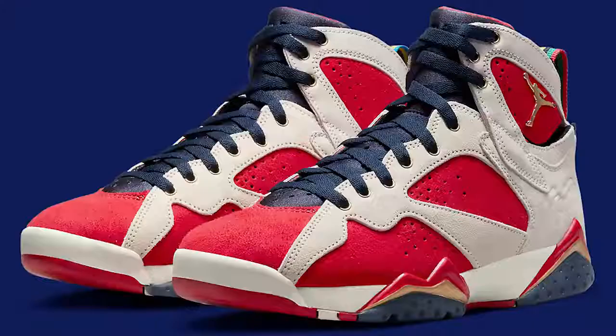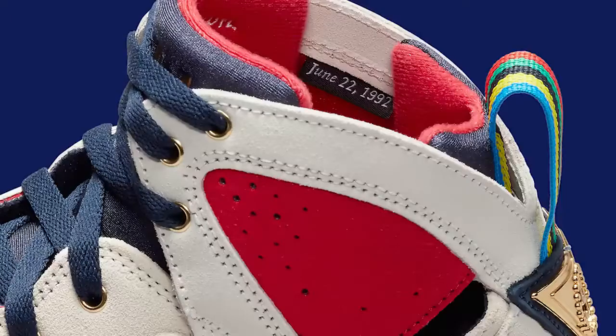Now let's take it to the next shoe, because we got some more bangers to get through. And that is the Olympic Air Jordan 7. Now I've been slowly, patiently waiting for the price to go down on these, and it's starting to get to the point where I'm ready to pull the trigger.